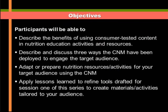For some of you, you'll be earning some additional CPE credit by developing a new tool or refining an existing tool that you have and incorporating the core messages. You'll be submitting that to us for feedback to help you finalize that tool.